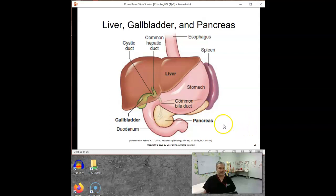Yes, Miss McDowell? What's the spleen and what's it doing in there? Spleen, he's just hanging out because he fits in there. That's just where the spleen is located. The spleen is not really a digestive thing. It's another blood filter. And it's kind of a neat thing, actually. Your spleen is really part of your lymphatic system, if you want to talk about it. It is a blood filter.